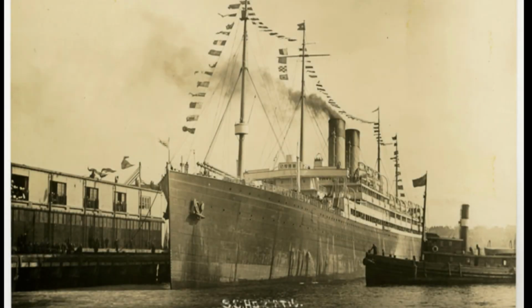Now we move on to part 2, her early life. When the Adriatic entered service, she was celebrated by the White Star Line as the largest ship in the world, although the Kaiserin Auguste Victoria overtook her by a few tons, and the company organized a departure with great fanfare for her maiden voyage from Liverpool to New York on 8 May 1907. The liner sailed under the command of Captain Edward Smith, who transferred from the Baltic.